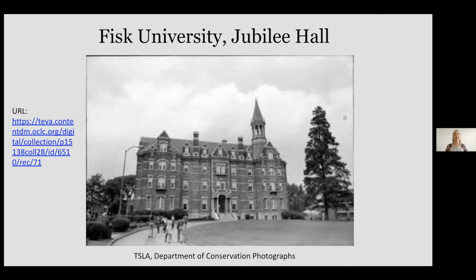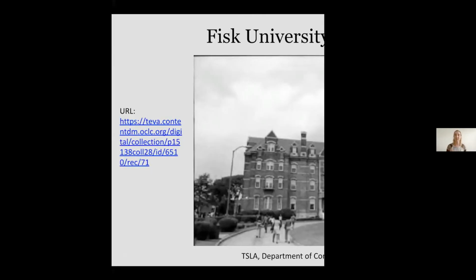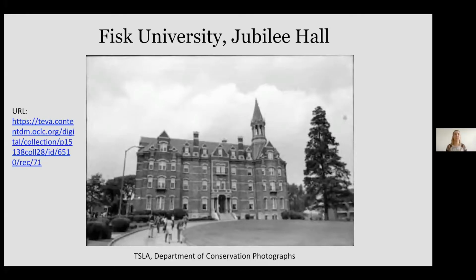There's a ton of really famous people who have come out of Fisk University as students, including W.E.B. Du Bois, Booker T. Washington, one of my favorites, Ida B. Wells Barnett. All of them are coming from this amazing university. And so today, Fisk University is not only a leader in Black education with historically Black colleges and universities, but also a major leader in Tennessee higher education in general.